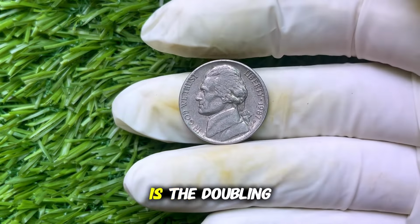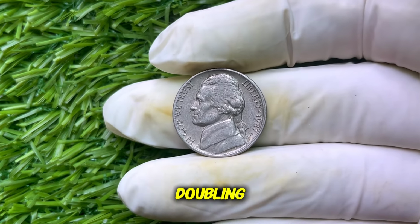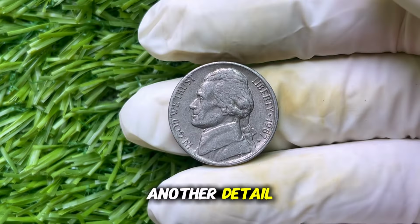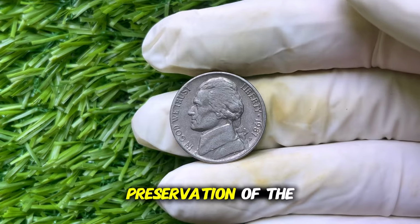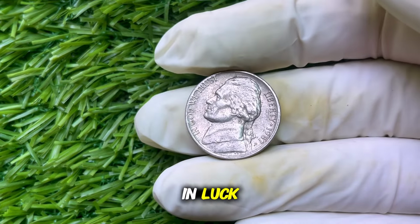One major factor is the doubling effect seen on the Monticello text. Collectors call this doubling, and it's a hallmark of rare, valuable coins. Another detail? The luster and preservation of the coin. If yours looks like it just rolled out of the mint, you might be in luck.